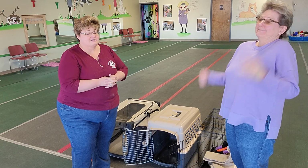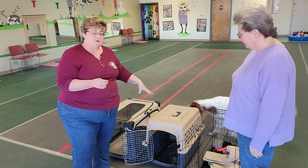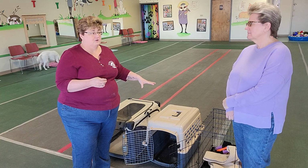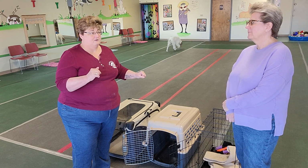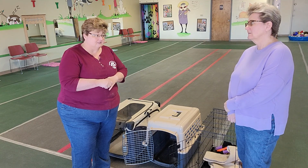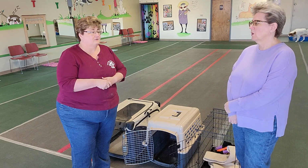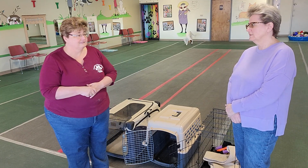So the plus side to having one of the harder crates is that it is designed to withstand more impact. There was a plane that crashed several years ago in the Amazon, and the only survivor in the plane crash was a dog that was in an airline crate. That's pretty amazing. They found the dog about 5 days later when they were in there trying to find survivors, and found the dog in the crate. And there was one crack in the crate, but the dog lived. Isn't that crazy?